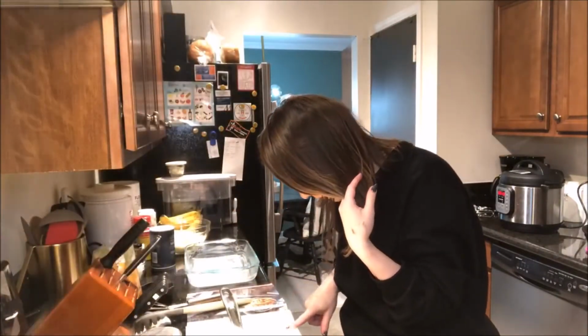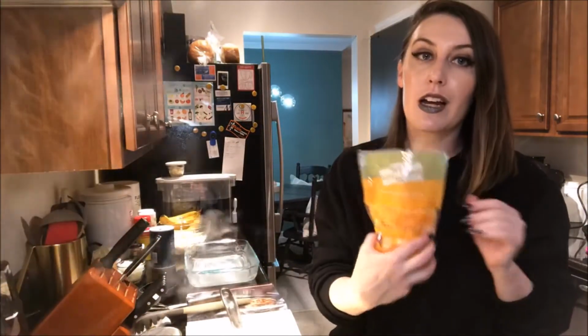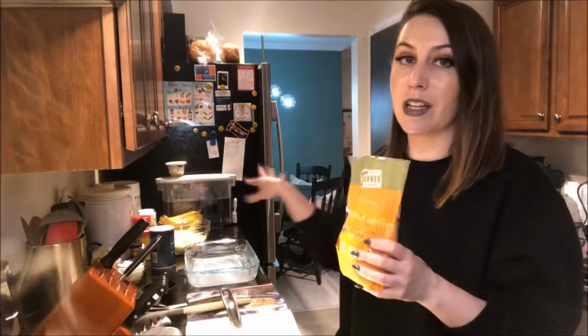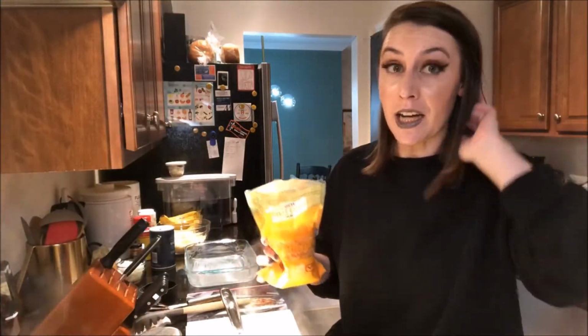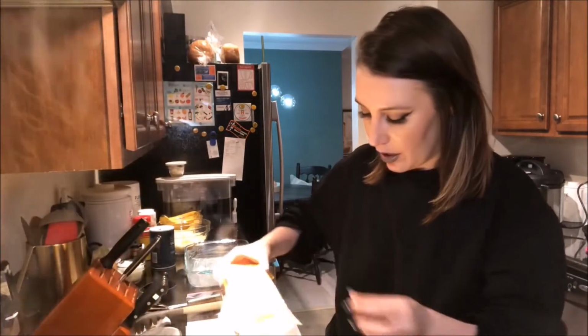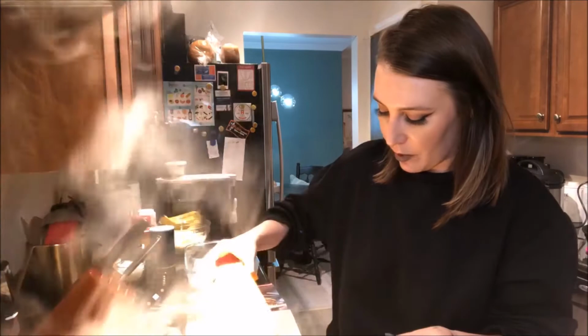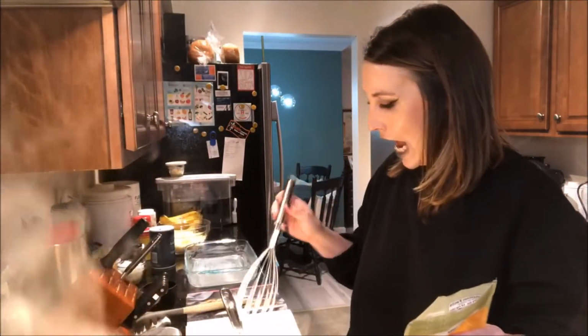Okay. Yes, that's what we do. So first, I got the pre-bagged. I shredded everything else by hand, but shredding 9 cups of cheese is a lot. And why I say that is I made a mess.